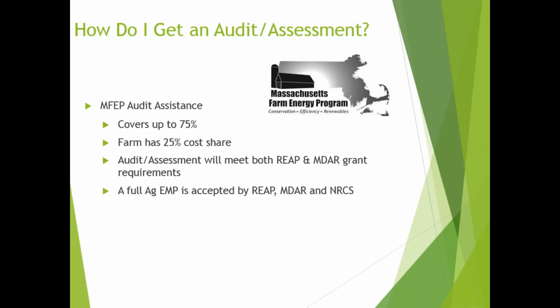The audits that our engineering partner does will meet the REAP and the MDAR guidelines. There's something called an AG-EMP, which is an Agricultural Energy Management Plan. That is more comprehensive. It's more detailed. That's required by NRCS for any of their grants, which is the Natural Resources Conservation Service, I think. There's so many acronyms, and I've forgotten what all of them mean. That one's more involved, but it's still something we can help you get, and it's still something we'll fund 75% of regardless.